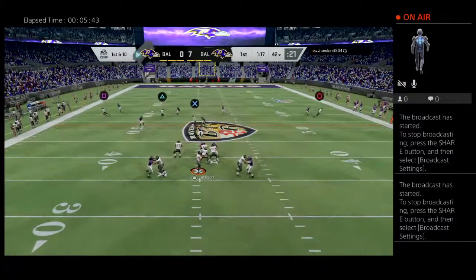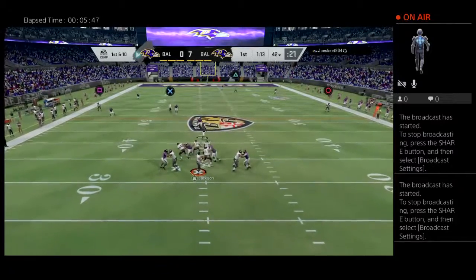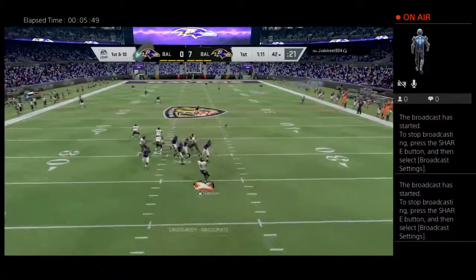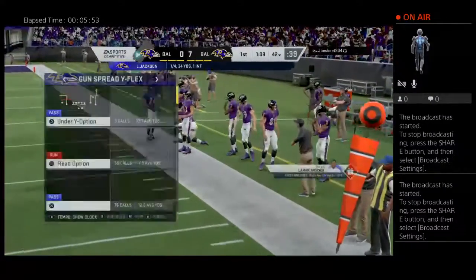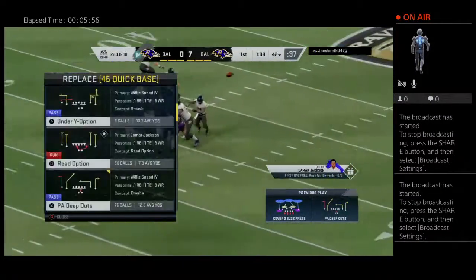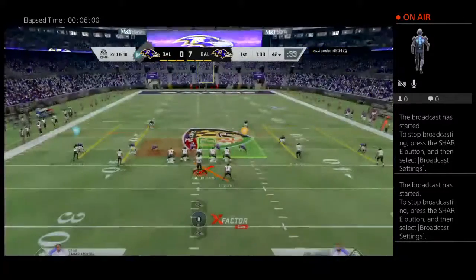Off the play fake, here's Jackson. Well, that'll help get you out of danger. So much for playing it conservatively back towards your own goal line. That aggressive mentality, sometimes you can use it, and they did there against a defense who probably thought to themselves, there's no way they take a shot here this deep in their own territory.